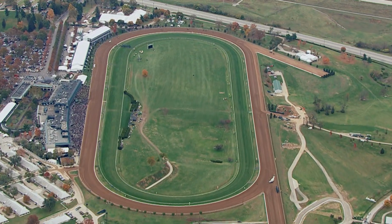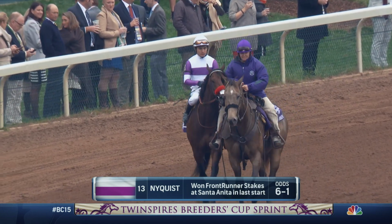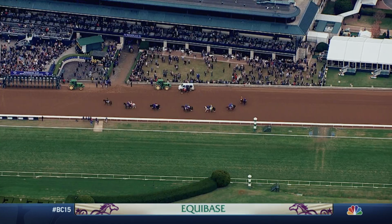He came into our barn very highly touted, and when he walked off that van, you're like, whoa, here's a son of Uncle Mo, and just super athletic looking, and you could just tell he was special. He was really a special colt from the first time we started working with him.